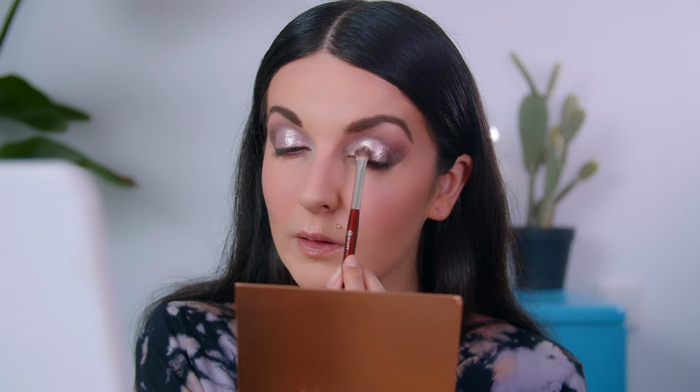Ooh, you guys, this is so beautiful. Oh, the shade is incredible. The amount of sparkle combined with this almost wet-looking metallic finished base. I really love it. It's so pretty. It's very beautiful. So I'm gonna go in with the shade FYP.